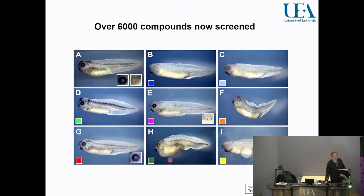Okay. We also found a bunch of compounds which just led to general toxicity that often would give us blistering of the embryo, or the embryos would die, or just stop growing. So we had compounds which just seem to kill the embryo or be toxic for the embryo. And I'll come back to that in a minute.